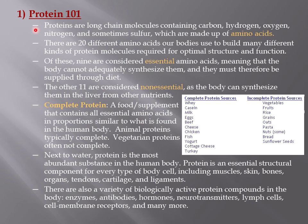So proteins are long chain molecules that contain carbon, hydrogen, oxygen, and nitrogen, and they sometimes have sulfur as well. And these long chain molecules are made up of a compound known as amino acids. There are actually about 20 different amino acids in our bodies, and our bodies use those amino acids as the building blocks to make all the different types of protein molecules that are required for optimal structure and function of your body.